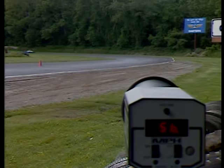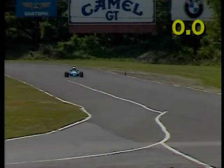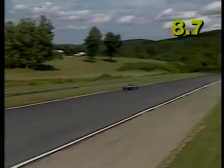Now let's have John try a little harder going through the downhill, and let's see what speed he starts the straightaway at. This time, 73 miles an hour. He accelerates the same way, as hard as he can, foot to the floor, car gaining speed all the way, and let's see if it takes him less time to get down to the end of the straight. 11 flat, 4/10 quicker. I think we found out something important here.